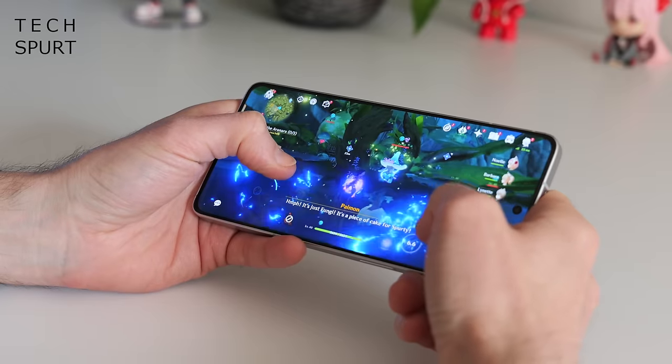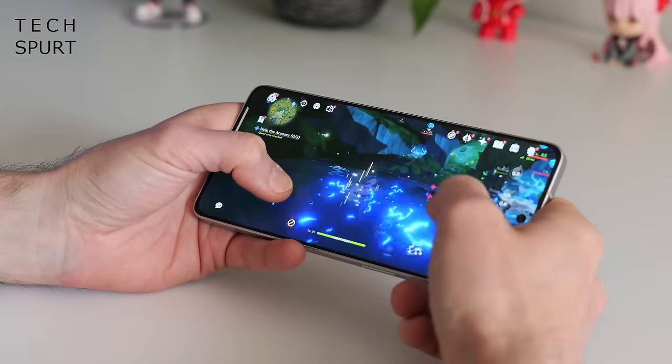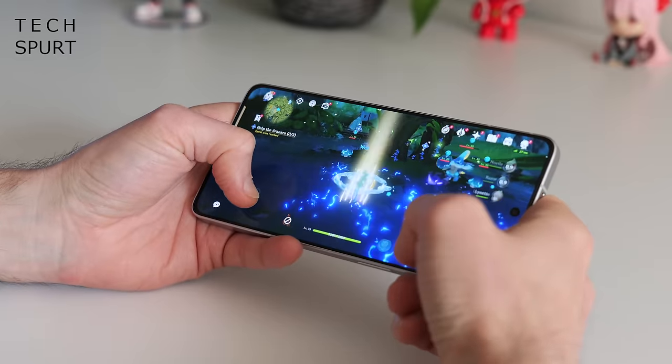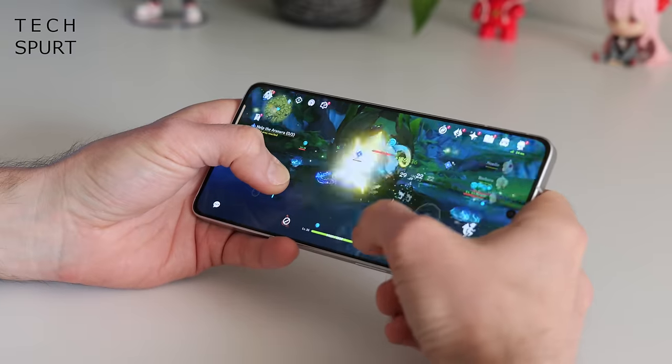To really put this thing through its paces, I obviously got a good bit of Genshin Impact on the go as usual. Jacked the graphics settings all the way up to the highest possible settings at 60 frames per second. And took it for a spin for over an hour.